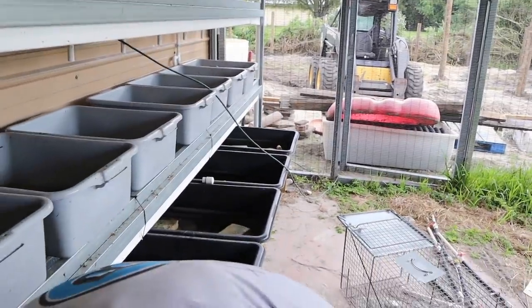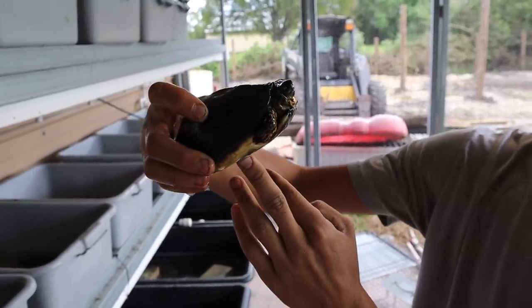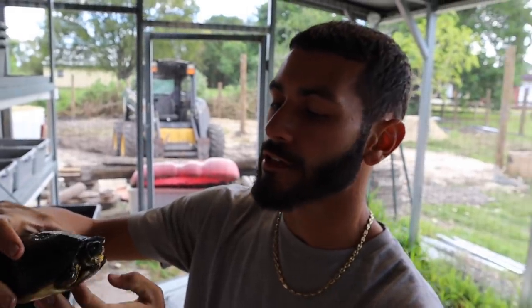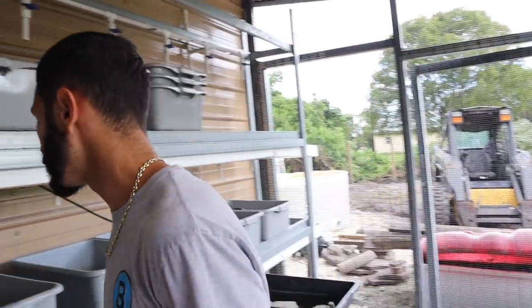We have a beautiful Colombian blue-eyed wood turtle. Very, very rare turtle right there. Not too many people are working with them. There's probably only a handful of people that are producing them in the United States. Hopefully I'll be there soon. We have this almost an adult female looking great. All these turtles on the bottom racks are almost ready to go into their runs in different spots.